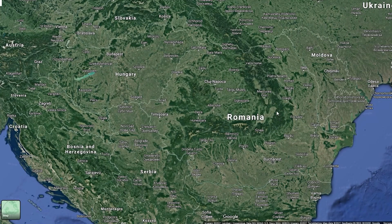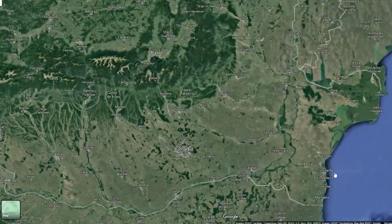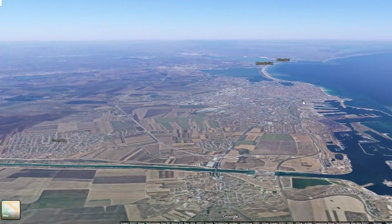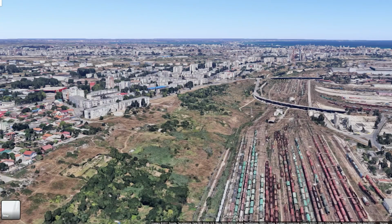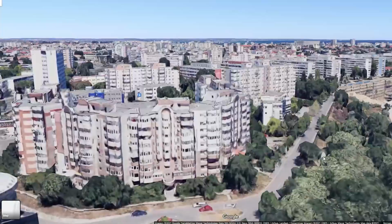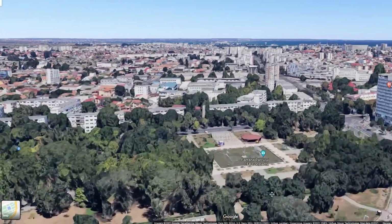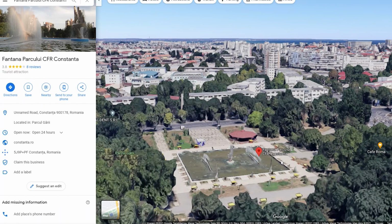I want to visit one more place. I'm gonna go to Constanța along the Black Sea. Let's see what this city looks like. Okay, yeah, lots of trains. We have some flats. And here we have a park. Is that a fountain? Yep, another fountain.